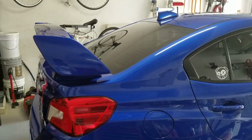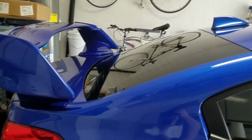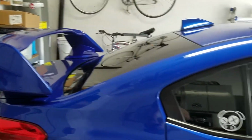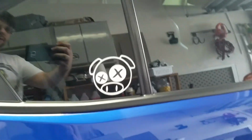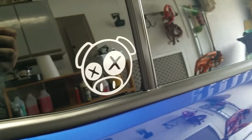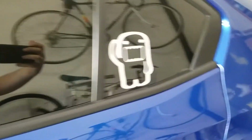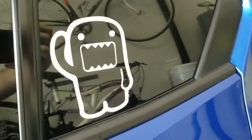And I really love this wing. It really adds a lot to the car, I think. And here you can see the little pig sticker that I've got on there. And I'll just walk around to the other side real quick. And here we have the little demo sticker.